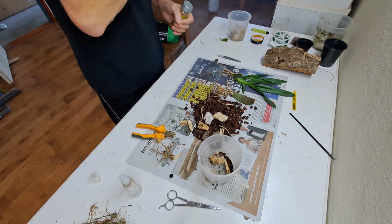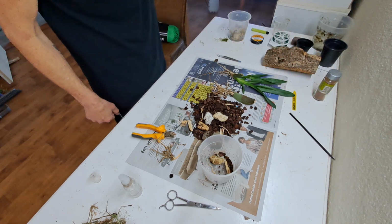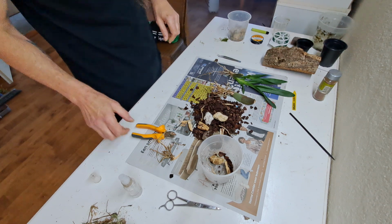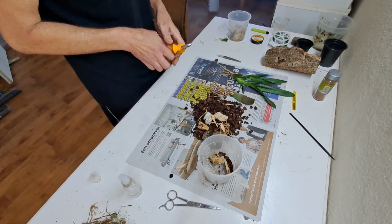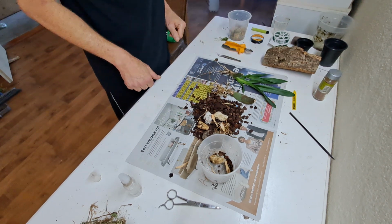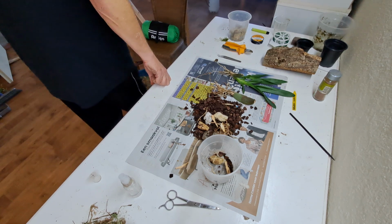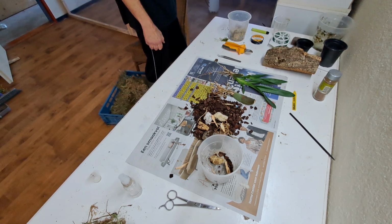Yeah, the supermarket bunch. There's one that's making an effort, and the rest, no. So those will be taken out of the collection and dumped.